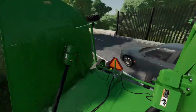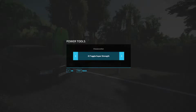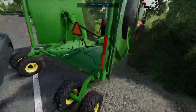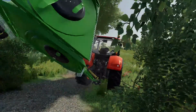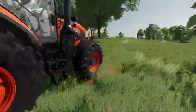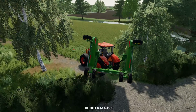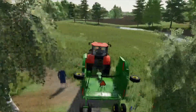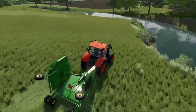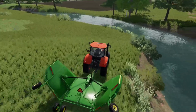Right. Just ignore all of this that's happening right now. Nothing is going on. You're not seeing anything. Nobody can see anything. Nothing's happening here. Right, in we get. Look at that. We made it into the field completely without any help whatsoever from having to lift the tractor up.